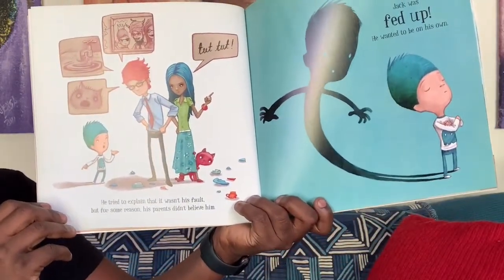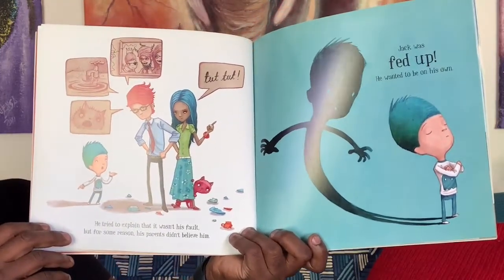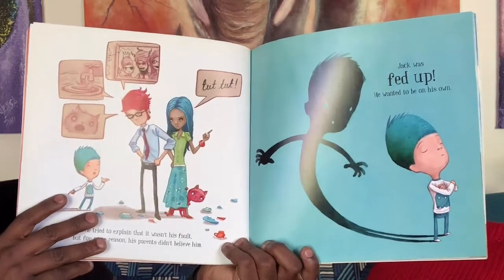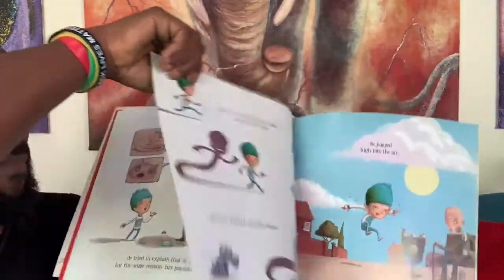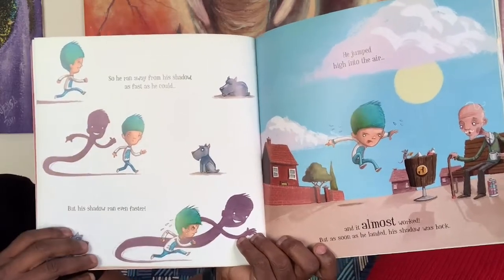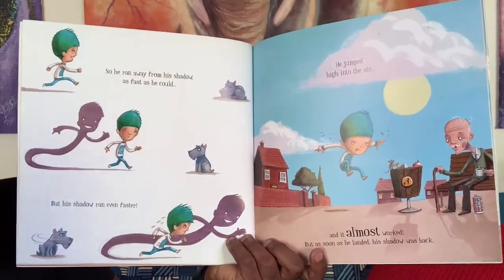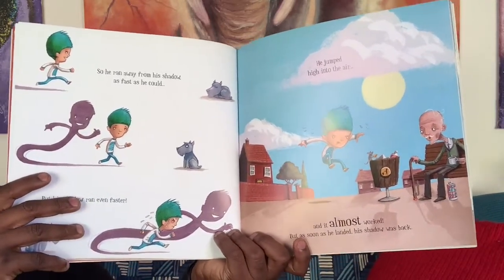He tried to explain that it wasn't his fault, but for some reason, his parents didn't believe him. Tut-tut, to bed right now, they said. Jack was fed up. He wanted to be on his own. But what could he do? So he ran away from his shadow as fast as he could. But his shadow ran even faster. He jumped high into the air, and it almost worked. But as soon as he landed, his shadow was back.